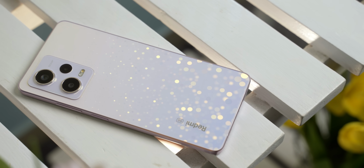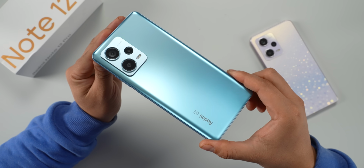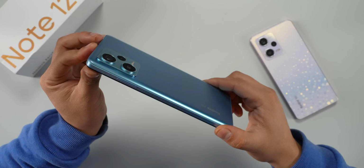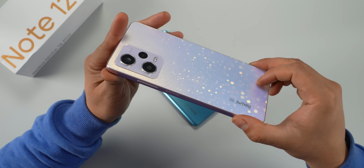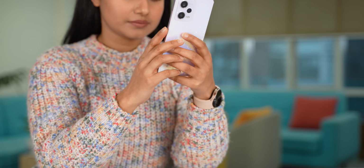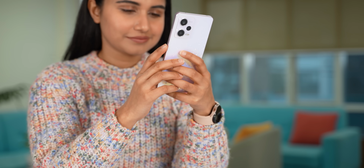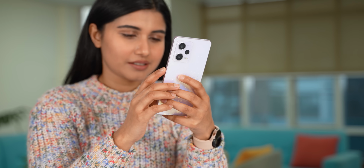Okay, starting this review with the design, the Redmi Note 12 Pro has quite a distinct design language compared to the Note 12 Pro Plus. Instead of a curved finish at the back like on the Note 12 Pro Plus, Xiaomi has gone with a boxy look on the Note 12 Pro like last year's Note 11 Pro. And this purple color option that I have, which is exclusive to the Note 12 Pro by the way, is something of an eye candy too.